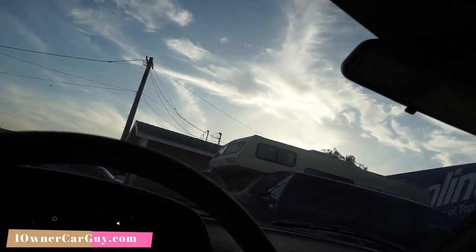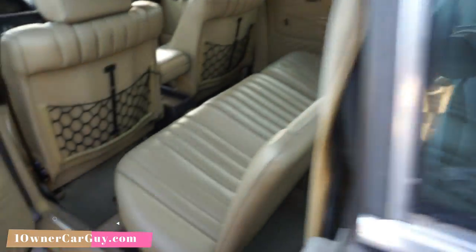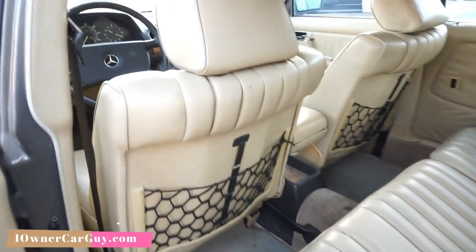Cool stuff. Okay. You know, I think the key has to be on. Does the key have to be on for that, or does it just not work? I don't know. We'll check it after we look at the rest of the car. Three-row limo, baby. Kind of cooler than a wagon in a certain way.